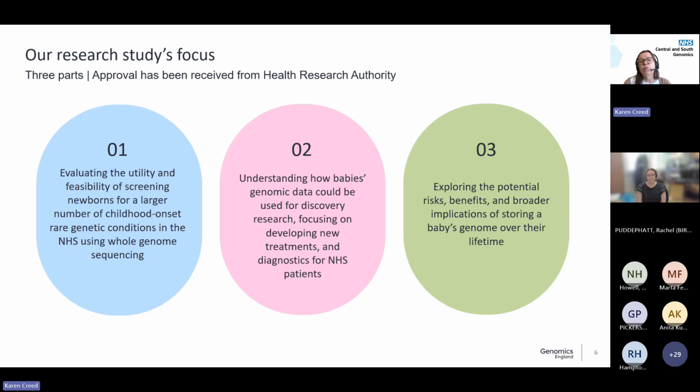and that will enable researchers to access that data, and it will hopefully contribute towards improving our understanding of rare disease and hopefully develop new treatments and diagnostic tests for patients in the future. And then finally, we're going to explore those longer term implications of storing a baby's genome over the course of their lifetime. And when these children reach age 16, we're going to approach them and ask if they want their data to remain in the study.